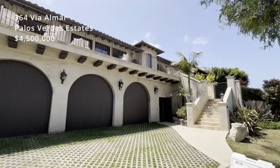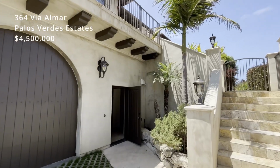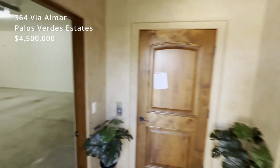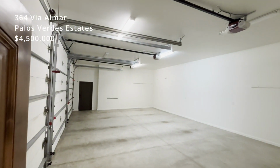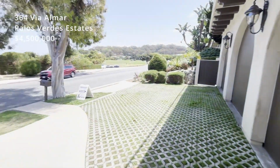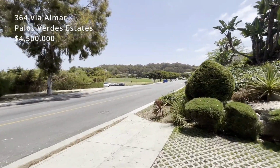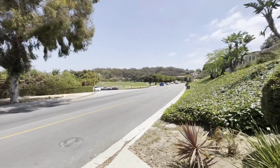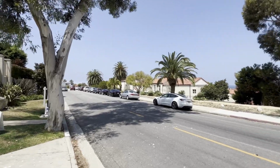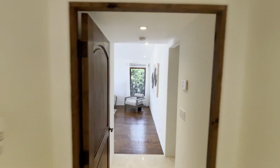Okay, so we are now at 364 Via Almar in Lower Malaga Cove in Palos Verdes Estates. And this house, as you can see, is a beautiful one with a huge 3-car garage downstairs and an elevator right there. Spanish style, beautiful. I think it captures the coastal California vibe perfectly. Refreshed back in 2008. It's got that curb appeal, as you can see. That's sitting on a huge, almost 10,500 square foot lot with views of the Pacific Ocean and Queen's Necklace peeking through.